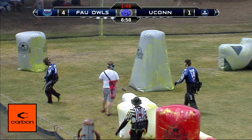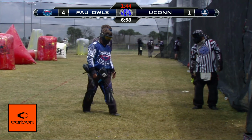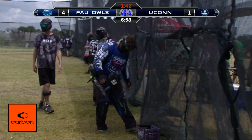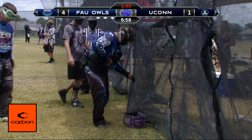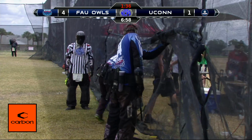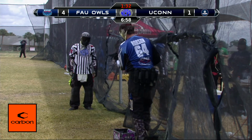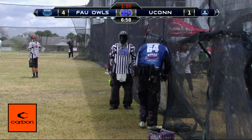Yeah, and a nice point for FAU. They're just controlling. They're getting to their spots. They understand they have a couple-point lead, and so they're just letting the game develop a little bit, but controlling the lane. So when UConn is attempting to make those moves, if they're not getting shot out and they get in that bunker, then they get stuck in that bunker trying to figure out what to do next.